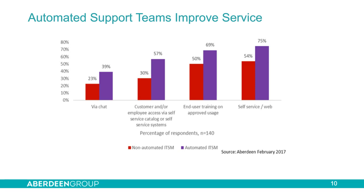That they're dealing with you one-on-one. It's not this kind of, again, cold, impersonal black box where a request goes in and then maybe at some point your issue will be solved. So we're definitely seeing these best-in-class automated teams leveraging these kind of capabilities to improve the way they provide service to their employees.